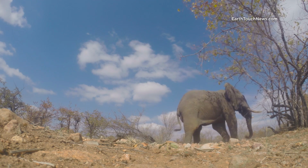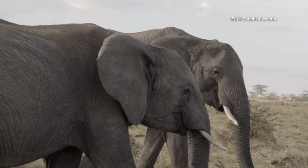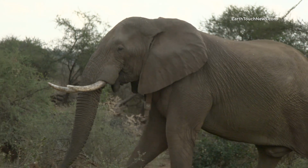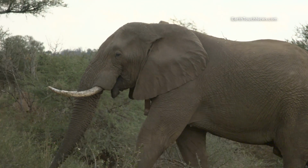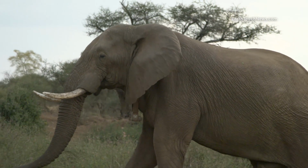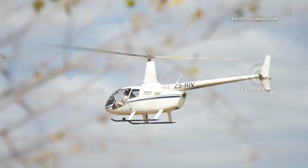The bulls are more inclined to cause friction with humans. Bulls also move relative to cows, so it's important to get both sexes. We chose particular bulls which we thought might be moving into the mining area or even into Phalaborwa town so that we could understand their movements relative to the human landscape. The last collaring of the day involves another bull.